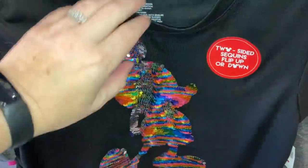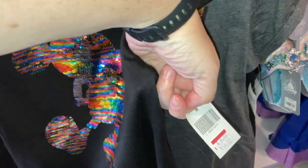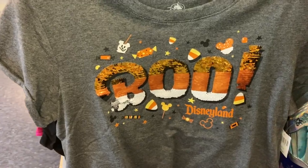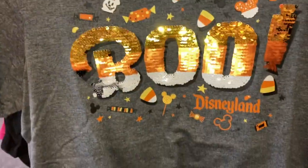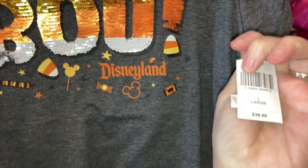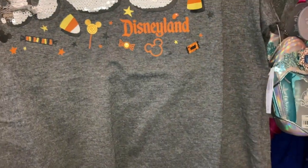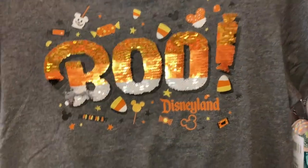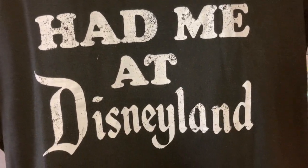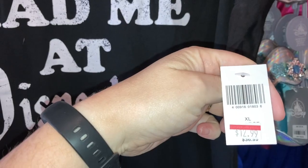Okay, speaking of other Disneyland merchandise, these are one of those two-sided sequin shirts. So super fun. They have these Disneyland shirts for $9.98. It looks like they've been priced down a couple of times. And then look at more Disneyland Halloween-y merchandise. Looking for the price on that one. It's originally $40, but it's only $10. And this is very sweet. You had me at Disneyland. And that one is $12.99.